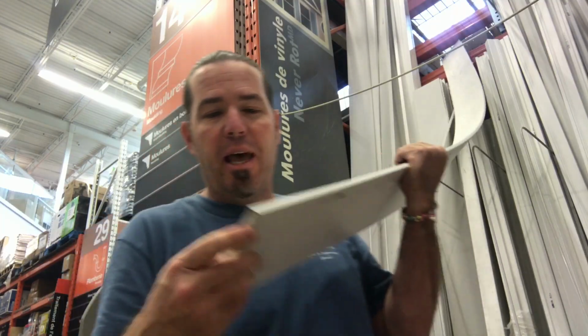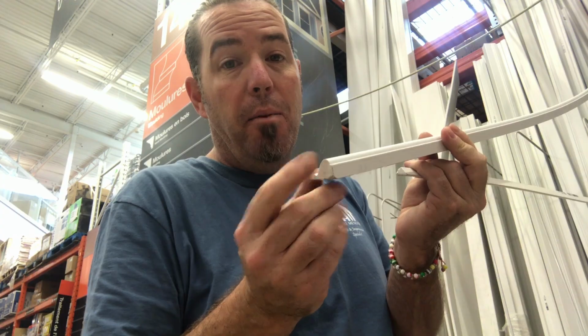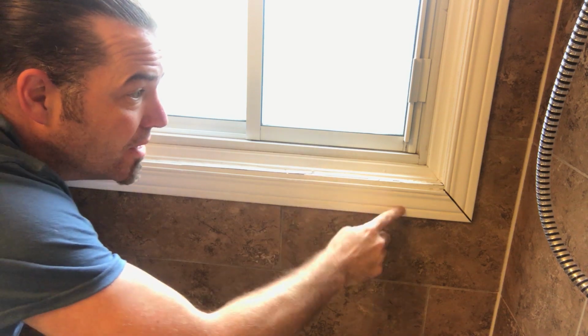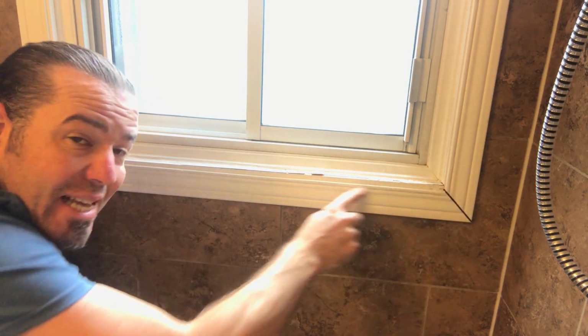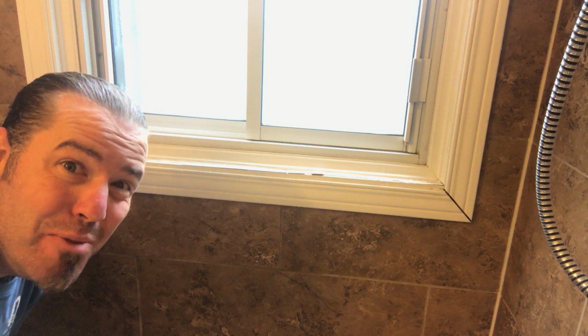If you do have to picture frame a window like this, you should use the vinyl. They come in all different shapes and styles, molding. You could even find this casing. You can see it collects water here, and now the paint is buckling. Because it's cut at the 45, it's gonna damage and stay wet all the time. And if this installer would have cut this casing here and ran a flat piece, he could have installed the white vinyl and never needed to paint it.